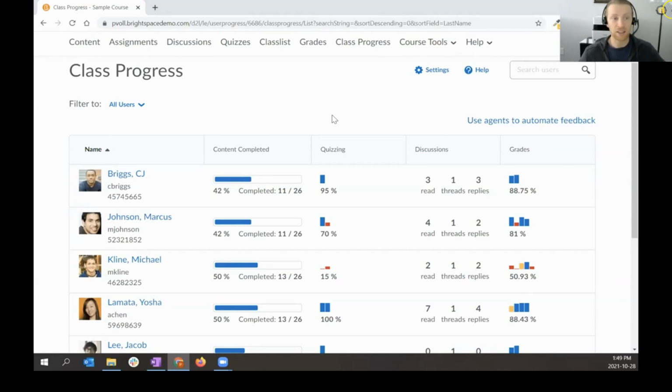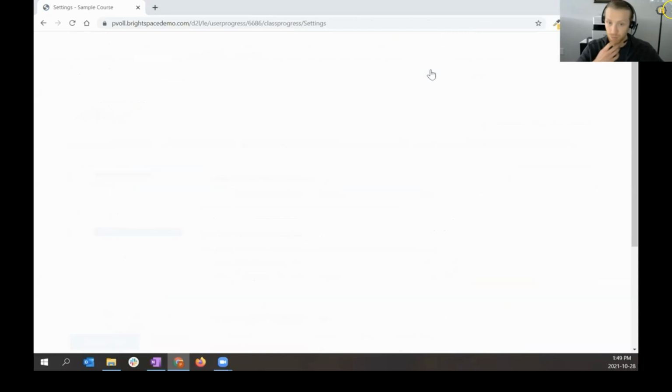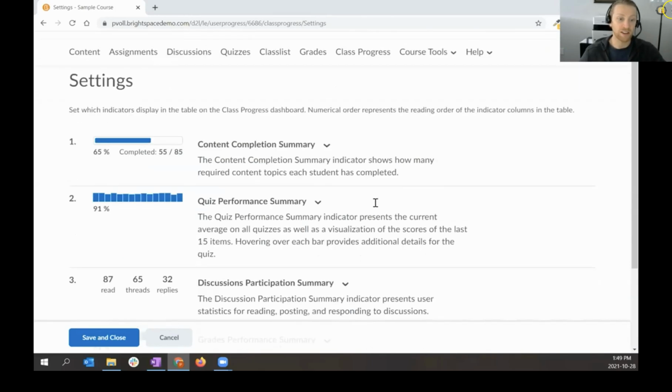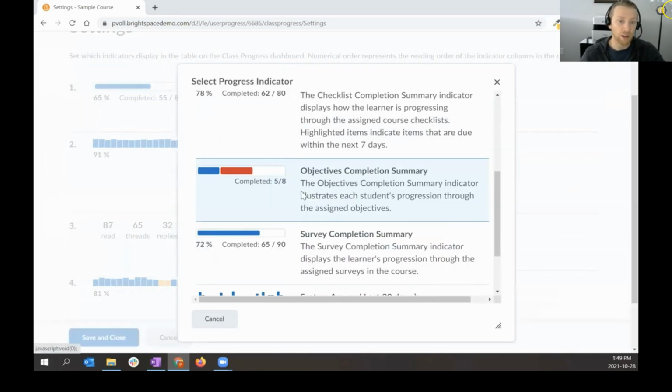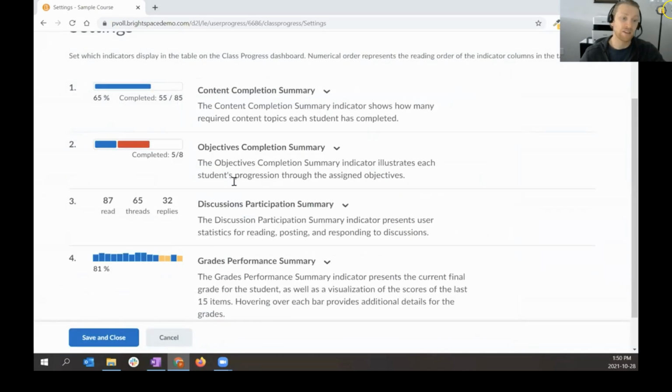Now, in this particular case, I can see we're reporting on 4 different key performance indicators. We're looking at content completion, quizzes, discussions, as well as grades. There are 10 different key performance indicators though. So if you wanted to change your dashboard as an instructor based on what you care about and what you want to report on, you can easily do so by coming to the settings area and changing any indicator. So for example, maybe I don't necessarily need to see quiz performance summary in my dashboard. I can choose my dropdown and I can replace the indicator with a different one. So maybe I'll go with learning outcomes, for example. So I can add in that different indicator, hit save and close, and now we're editing our dashboard.